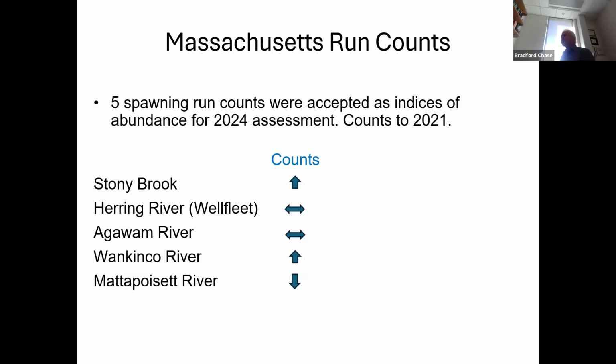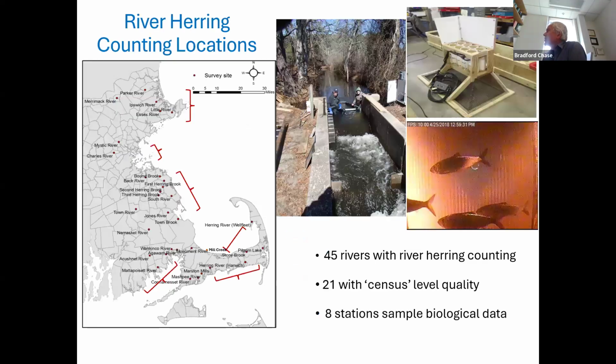All good news was that the stock assessment accepted 5 new indices, spawning run counts at these 5 rivers. No biological data. These are sites that have just the spawning run counts, but these entered into a level of duration and data quality where they were accepted for this benchmark. So hopefully we can add to these and add new sites with the next update or benchmark afterwards.